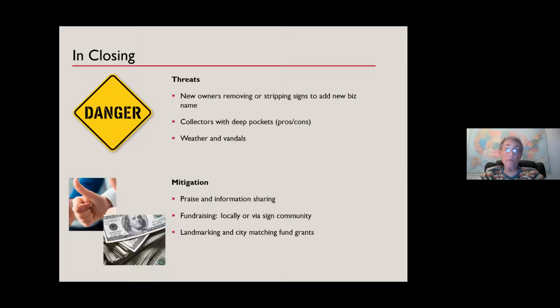When you post it on all those Facebook sites, some fundraiser, you'd be surprised how quickly and how much money you can raise to save something. Landmarking and city matching fund grants, which means frequently you can get some city money set aside, 50% business owner, 50% city. And so you can save a lot of signs through some of these methods. Other people can speak more about that, but I do believe information and casting a wide net and letting people know can go a long way. All right, that's my spiel. So I will stop this.